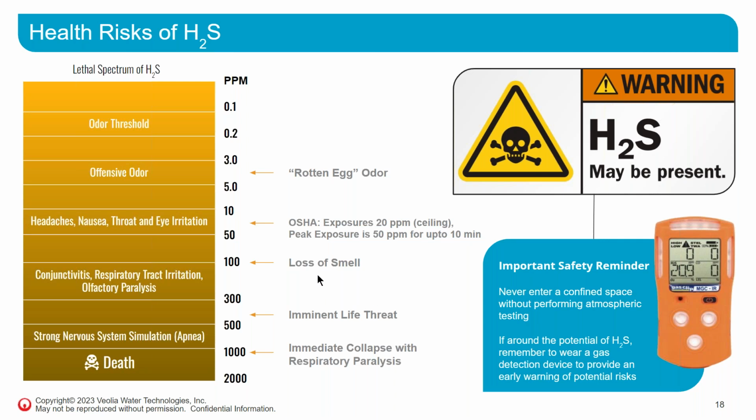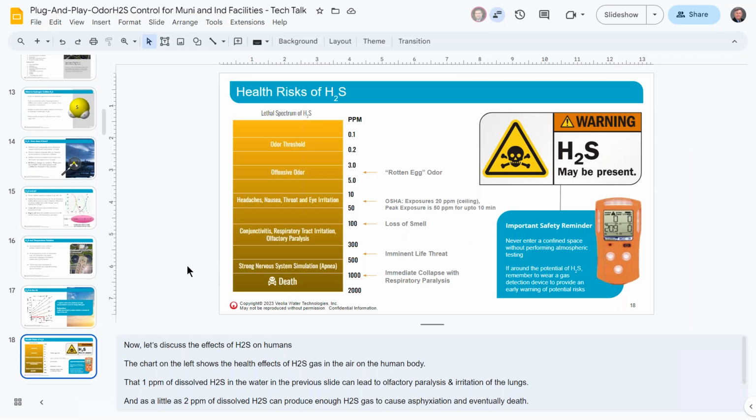So at 1 ppm, you're going to be in the neighborhood of olfactory paralysis, respiratory tract irritation, and things like that.